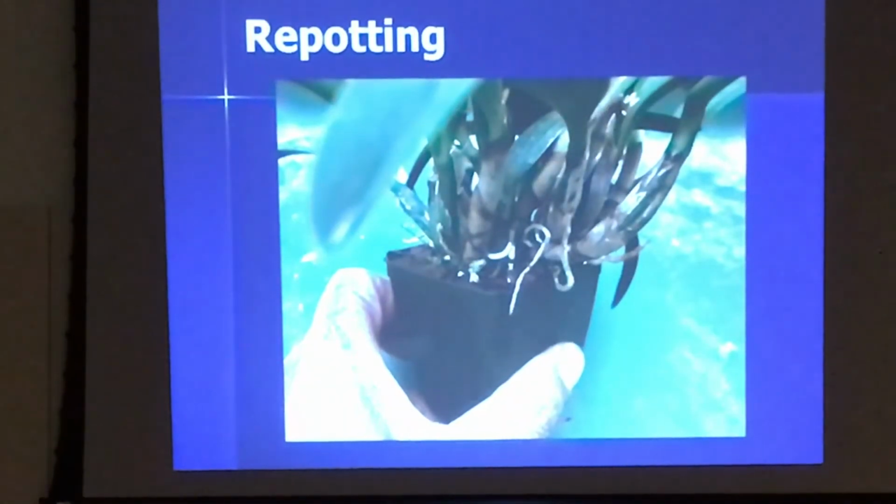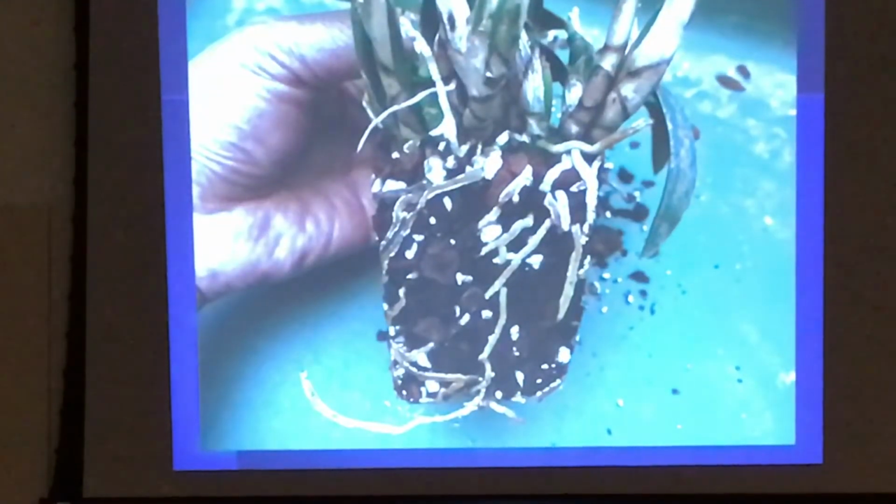So here's a plant here in a 3-inch pot. You can see that the pseudobulbs have reached the edge of the pot. There are some new roots forming at the end of the rhizome, so this plant is ripe for repotting. So I'll take the plant out of the pot, and you can see there's a nice healthy root system. Even some of the older roots are showing new root tips and branching.